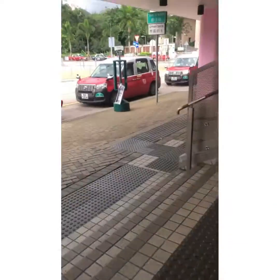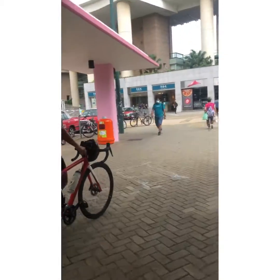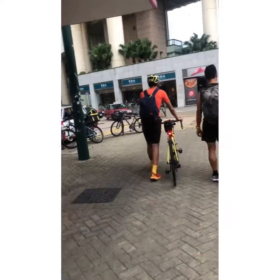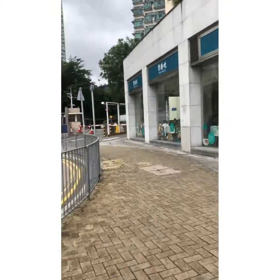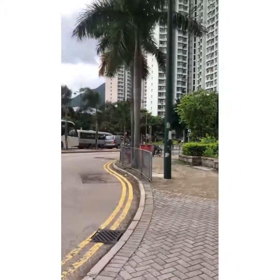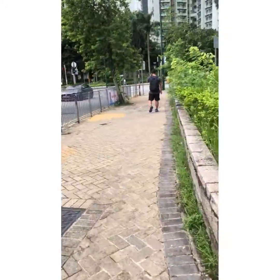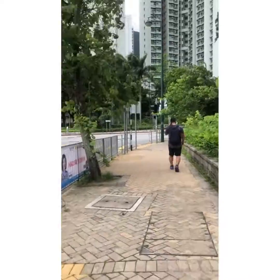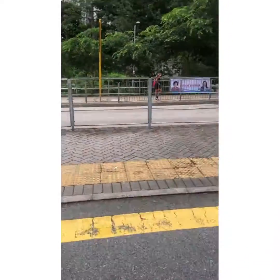So we exit this area, turn to the right, walk through this area, heading off to the pizza and Hong Kong restaurant. We're gonna walk this side, walk beside the road. This is the easiest way to go to the hiking. So we cross this zebra crossing.